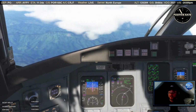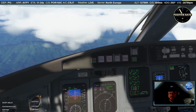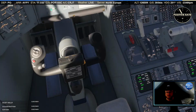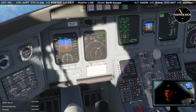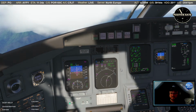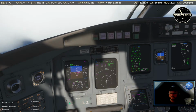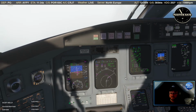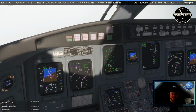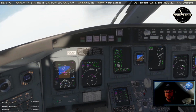Okay, looks like everything's starting to level out now, so we should be okay. Don't see any peaks in the distance. We are going to bring those engines to idle. And the airplane is starting to slow down. And actually, I think we'll probably bring it right down to 210 knots. So I'll just set the marker there so we can see how far we are from it.